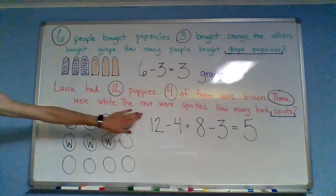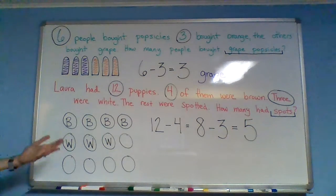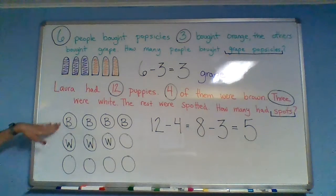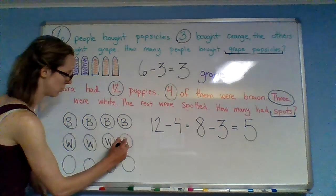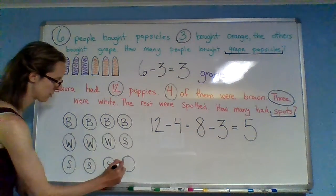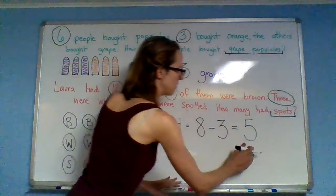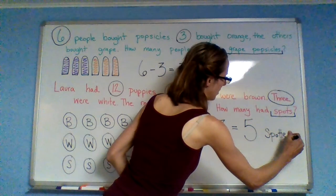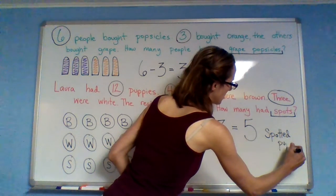The rest were spotted. Oh, so now I can see in the story problem that it tells me they were either brown, they were white, or they were spotted. I'm going to put an S for spotted. 5 spotted puppies.